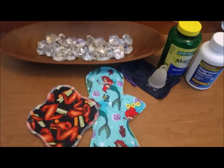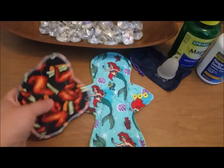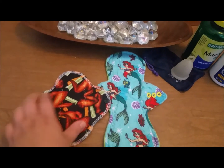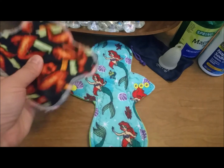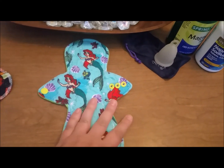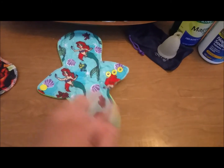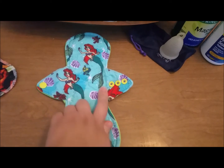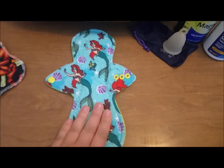And for the day, I just wore my Maluna all day, with this fantastic Cloth Junkies Hot Wings print 6-inch cotton top fleece back liner. And then at night I wore one of my very top 5 favorite pads of all time, my Blossom Green Lilies flannel top fleece back Little Mermaid print. I love this. It is 11.5-inch heavy.